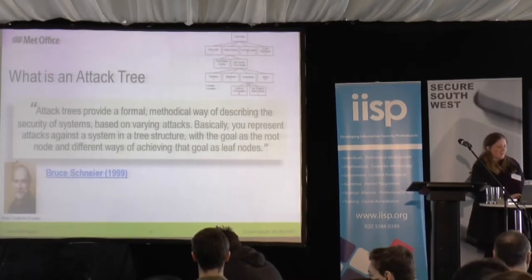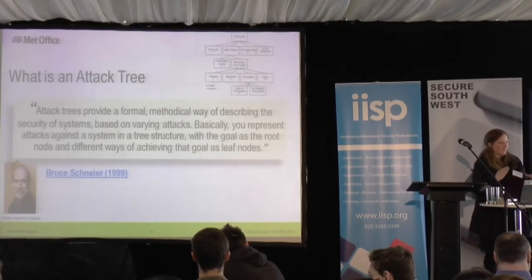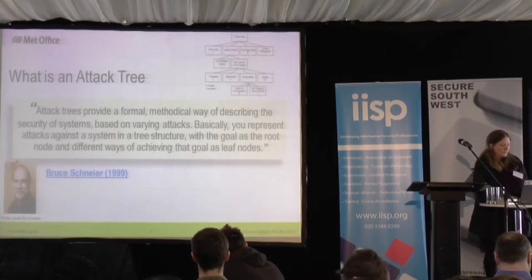But I think it can be quite an easy way of documenting something and brainstorming some forms of attacks. If you've got a multidisciplinary team, like you will have in an Agile project, and you've got suppliers there with many different people from different backgrounds, then they're going to come up with different things than you're going to come up with, and you can also add to it as time goes on.